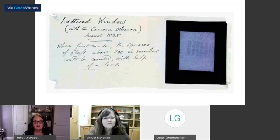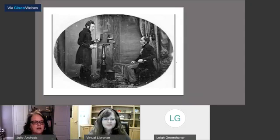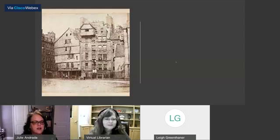And this right here is considered the first negative. You can see it over here. This is a lattice window at his home at Lacock Abbey in England, and the date is August 1835. So in the 1830s, we can see that there's a lot of movement going on with photography, with these two gentlemen taking very different approaches. So we're going to go up here to another daguerreotype.